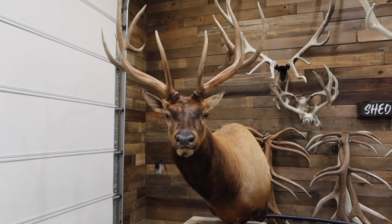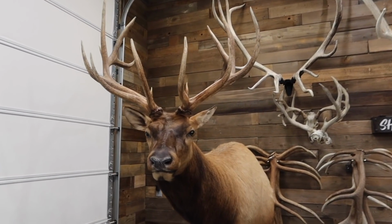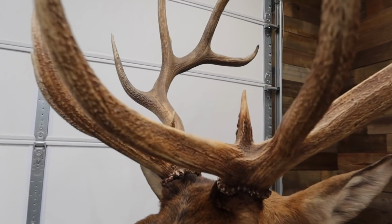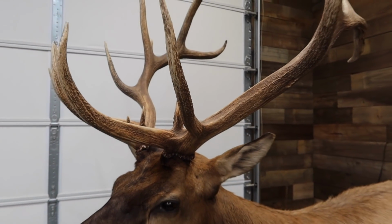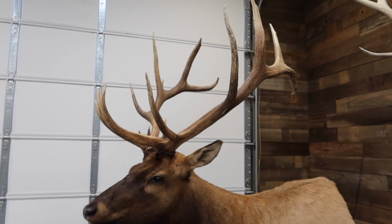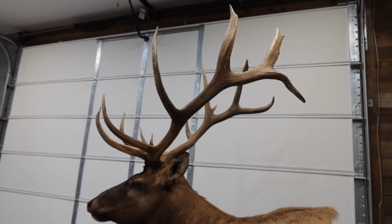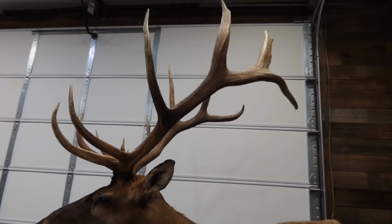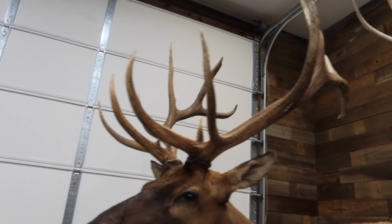Shot this bull in 2018. It was a surprise bull on a general season tag, and I was not expecting to find a bull this caliber where I was hunting, or on the unit I was hunting on. He's a little short in the main beams, but this bull, for reference, is going to gross around 350 to 355. These points, he's really got great length and it adds up.